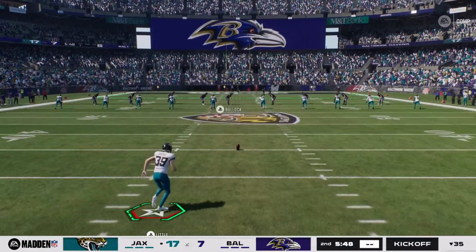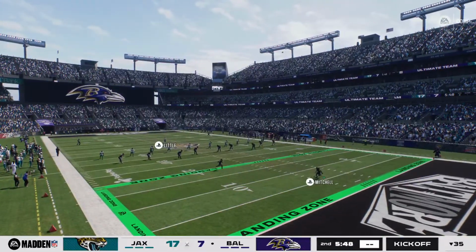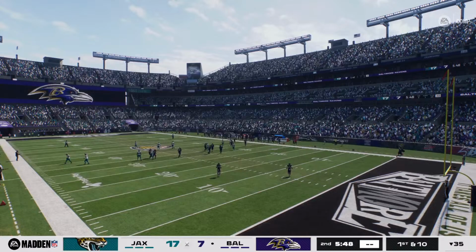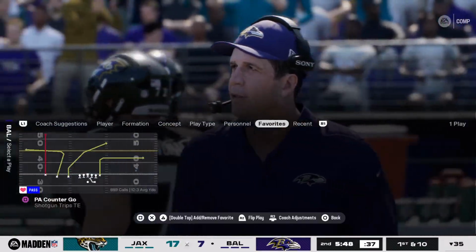So after the field goal, back out is Little to kick this one away. The Ravens take over 1st and 10 at their own 35-yard line.